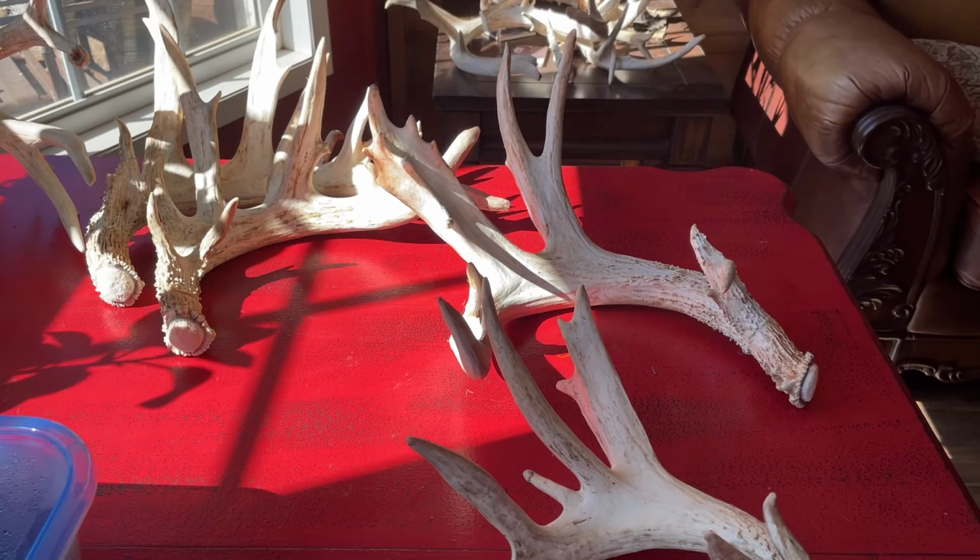So I've got Bo's antlers up here on the table from year 2 and year 3. And I wanted to go through these antlers and show you guys the differences from one year to the next, and then point out a couple things that you may not know about deer and antler growth. If you're a whitetail fanatic like me and an antler fanatic, you might find this interesting to know. So what we're going to do is start with his 2-year-old set here on the right side.